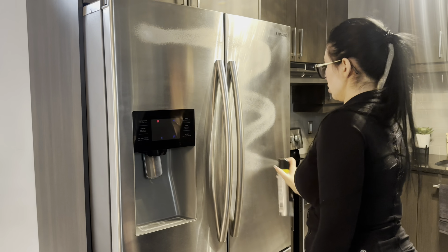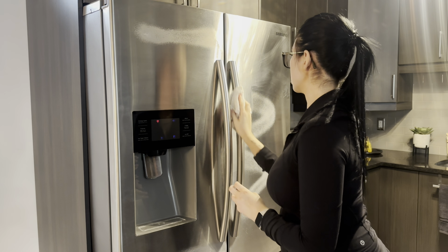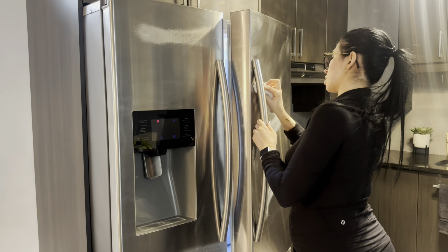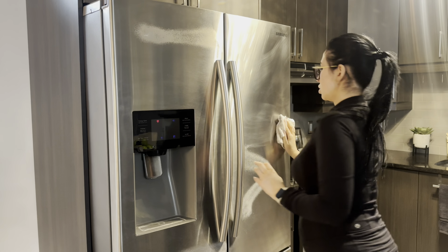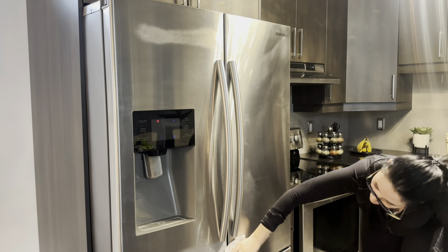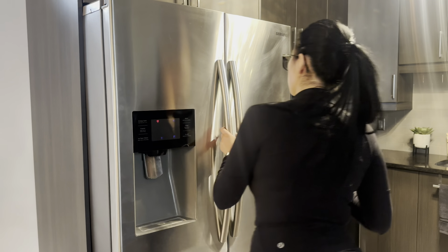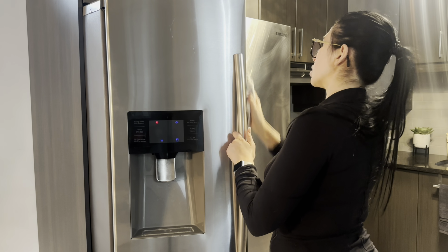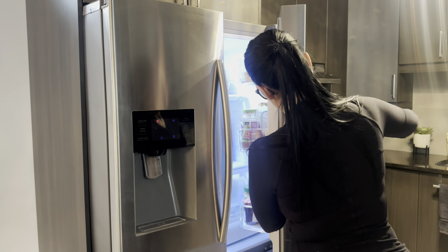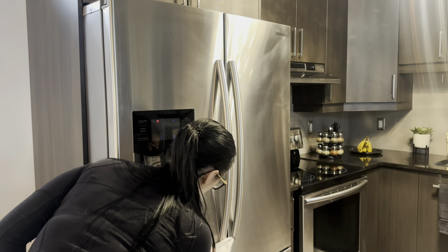Now I'm going to be cleaning my stainless steel appliances with my stainless steel cleaner. I am obsessed with this stuff. Basically you just wipe it in the same direction as the appliance, if that makes sense. You can see super close to the appliance that this one goes horizontally, so I wipe that way. Then I take a clean cloth that has no product on it, so dry, and I just go over it and it makes it super, super shiny. That is my little trick for stainless steel cleaning.